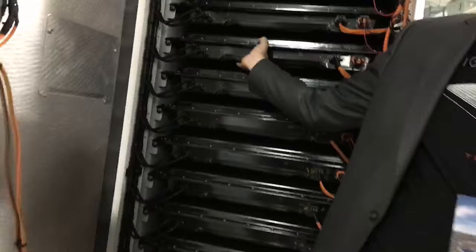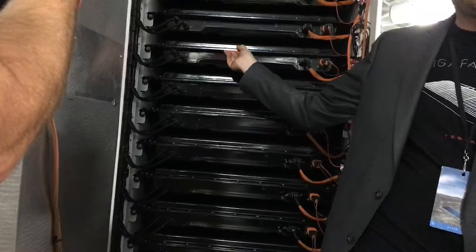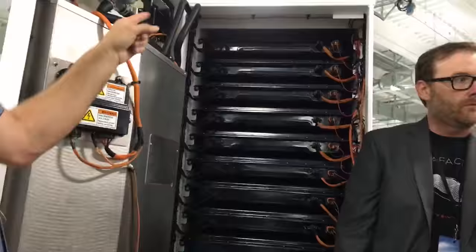If you have a thermal event in one of these pods, it's not going to damage the pod above it or the pod below it. You can actually exchange out just one of those 6.6 kilowatt hour pods for another. It doesn't damage the whole pack. So hot swappable, very smart. There are 16 power pack modules per whole utility grade power pack.